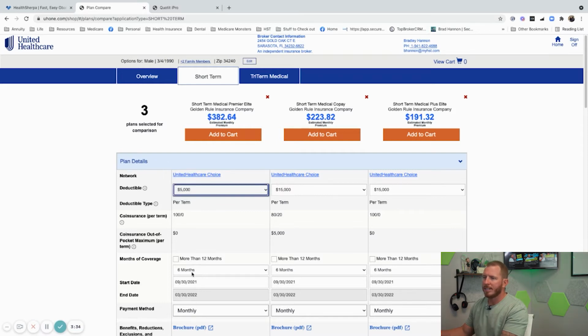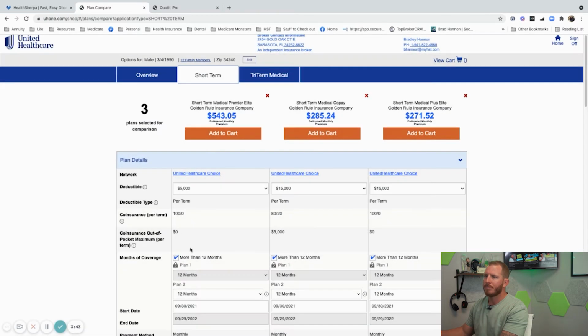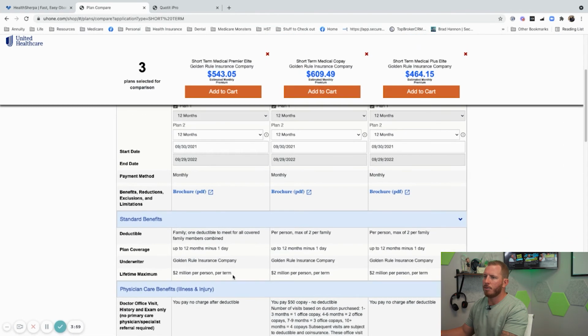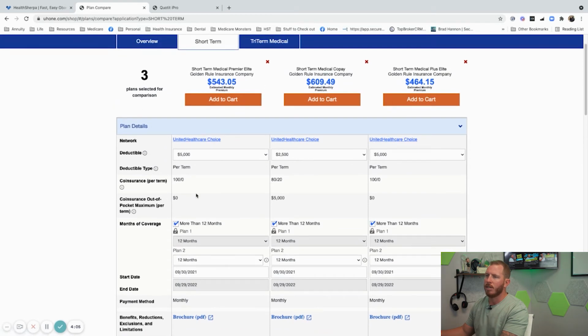So you'll see here that this is 6 months, but I could go up to 12 months, and I can even go more than 12 months if I wanted to, which is going to give me two 12-month plans. Let me set these to a more reasonable, modest deductible, and we'll give it a comparison. If we look here, this is the Elite plan. It's got $2 million per person in coverage. The main thing that I want to point out to you, because to really fully understand this, I would ask that you set up an appointment with myself or one of the other agents in the office to fully review this stuff.